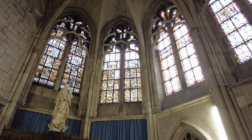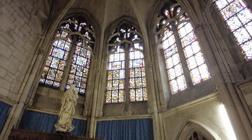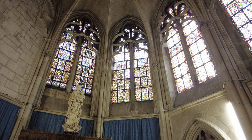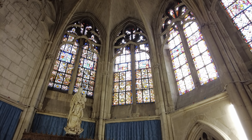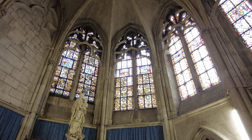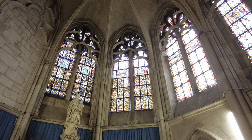This church was built in the 13th century. This is where Pope Urbain the IV was born. It's right here where the church is. So they had this built. It's just not a very big church, and it's very, very quiet. So I'm probably going to try not to talk too much.